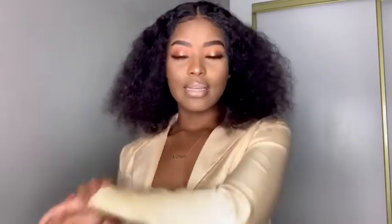Anyway, so yeah, I got this in medium. The fabric of this one is a little thicker than the previous one, but they're both still soft. You can still wear something longer underneath this, like a long sleeve shirt, if you're trying to keep yourself a little warmer. But you can wear something like a bodysuit, like the vest that I'm wearing.